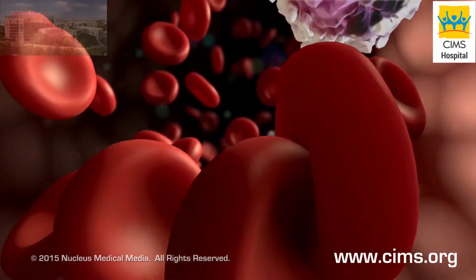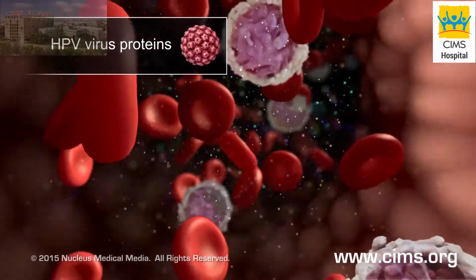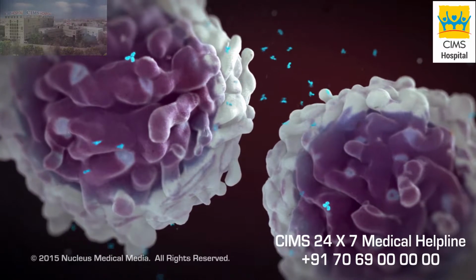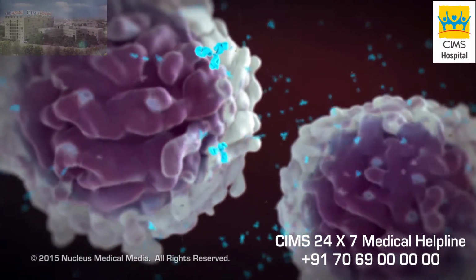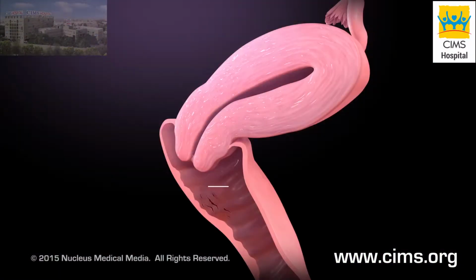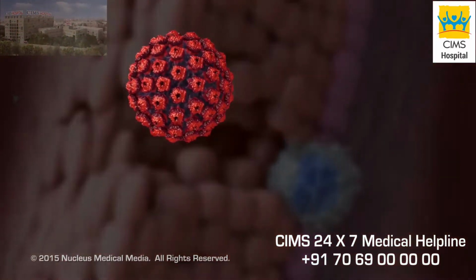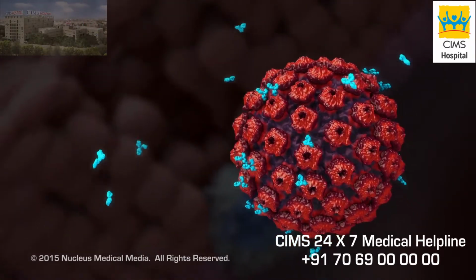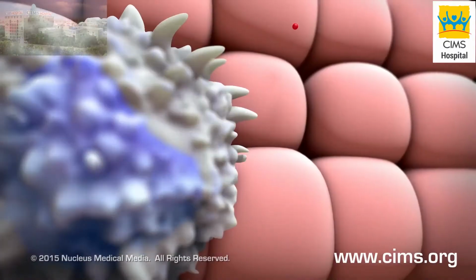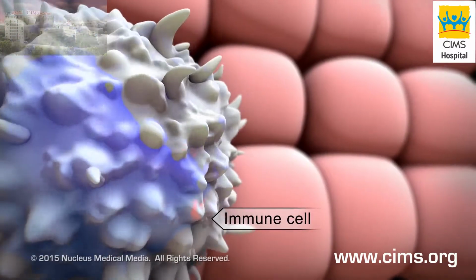The vaccine injects dead proteins from HPV viruses into the bloodstream. These proteins don't cause infection. But the proteins do stimulate certain immune cells to create markers called antibodies that can identify these HPVs. Later, if the live versions of these viruses invade the skin, the antibodies recognize and attach to them. These immune cells destroy the marked viruses, which prevents an infection from happening.